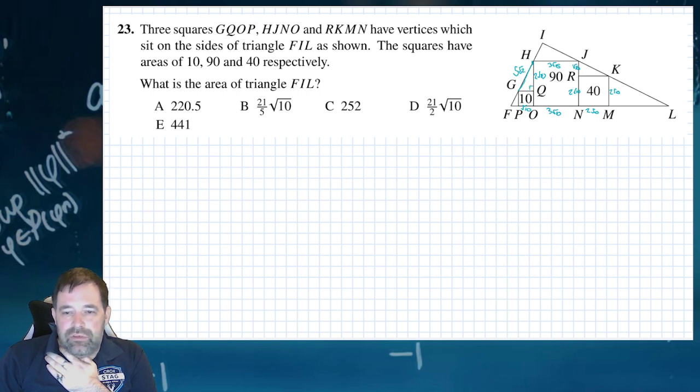And the triangles are similar. This triangle is similar to the GFP triangle. I wish I'd have zoomed. I should have probably made a bigger picture of this. But the GFP triangle is going to be similar. It's going to have a scale factor of a half, 5 over 2 root 2. And then similarly on the other side, you've got 2 root 10. So that's going to be 5 root 2.